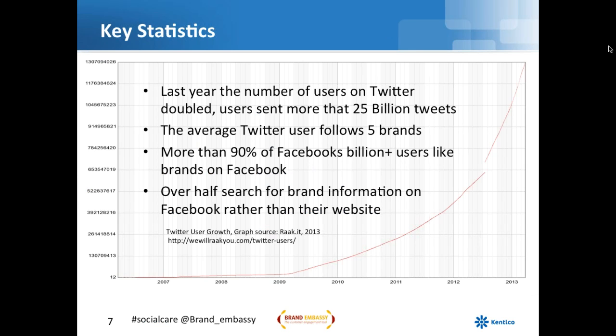Last year was a very big year for a platform such as Twitter. Their user base doubled, and that user base is sending more than 25 billion tweets. So it's an incredibly large conversation that's going on over there. The average Twitter user follows 5 brands, and that's on average. But we have our super Twitter users, heavy users. On average, heavy users are following more than 20 brands. You also have to remember that they are heavy users, so they're tweeting more, they're sharing more. And so they're really having a big impact on how that brand is being perceived in that social space.